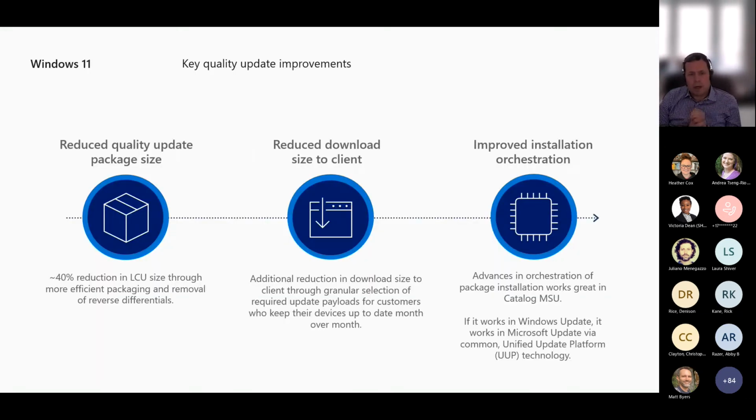Some other important changes around Windows 11: we've done a lot of engineering work to reduce the size of the quality update. We've done this through more efficient packaging and removal of reverse differentials. That means it's going to be a smaller update. Right now in Windows 10, after an OS has been in service for some time, the cumulative updates tend to start getting larger in size. So we've gone back and done some engineering work around making the packaging more efficient, reducing the size of those updates.